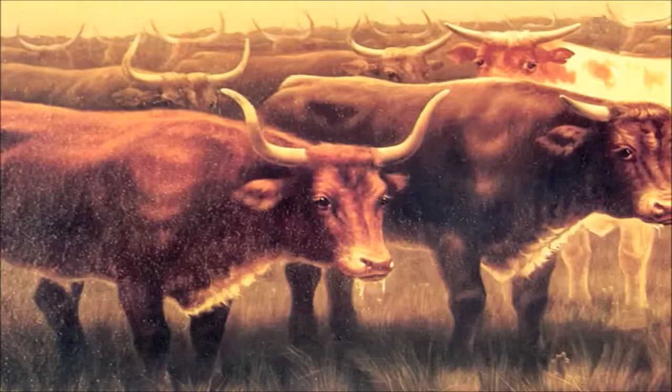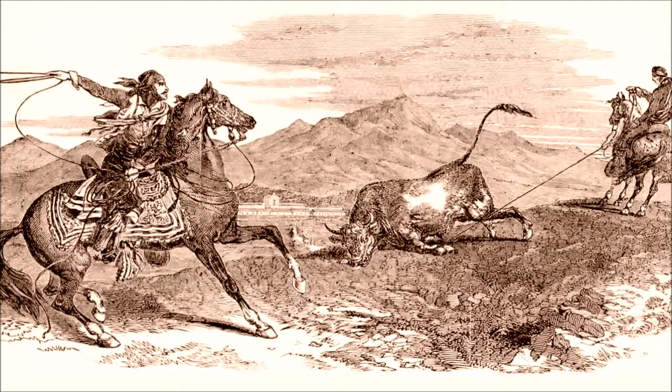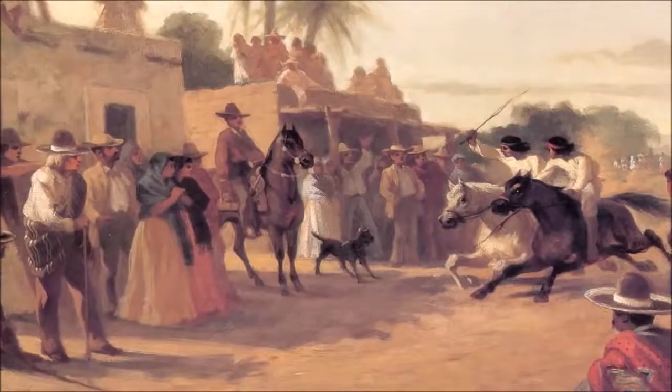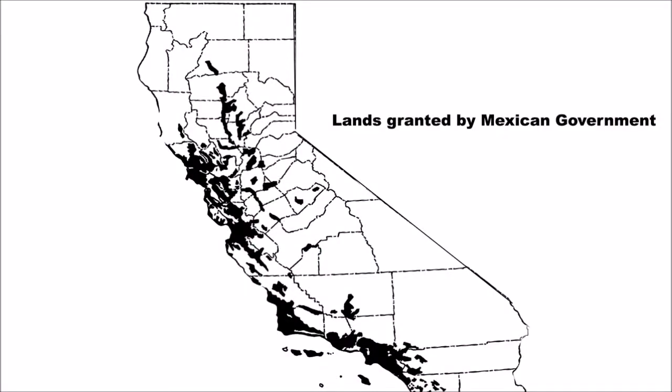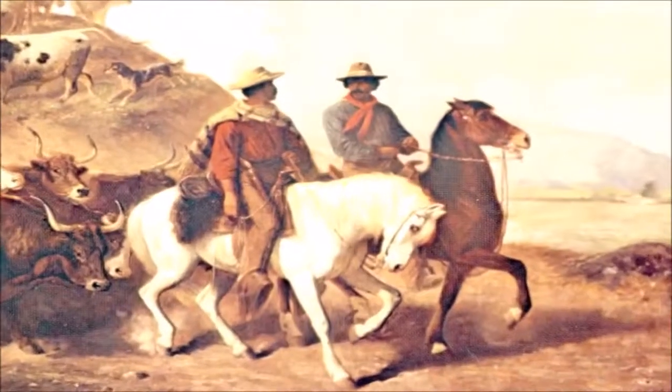As the mission system developed, cattle became extremely numerous. So they started to teach the Indians to handle the cattle for them. The Indians were very astute students, became extremely good horsemen under the Spanish. This was the same period when land grants were starting to be issued to members of the military for reward for their service. In fact, by 1831, most of the larger California ranchos were owned by former military officers. This California Vaquero bridle horse originated from the war horse.